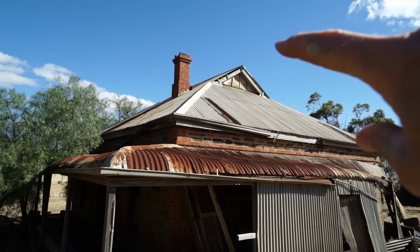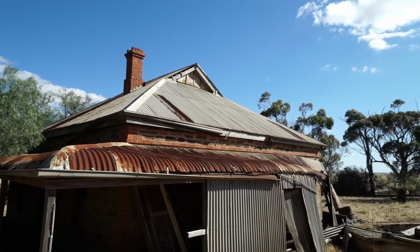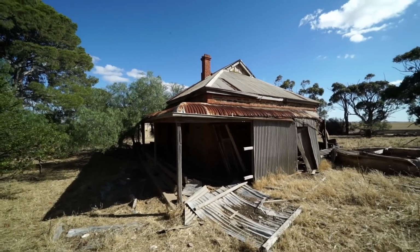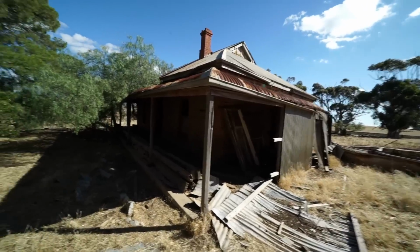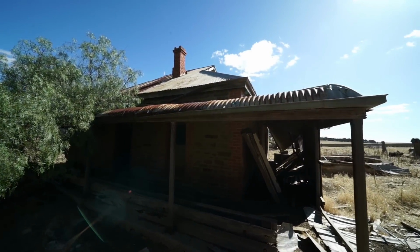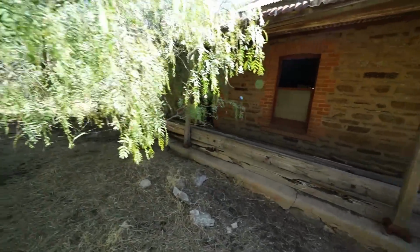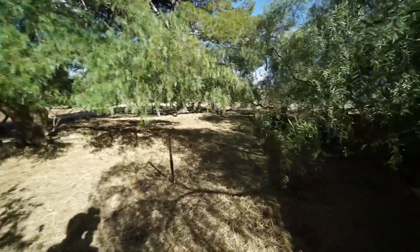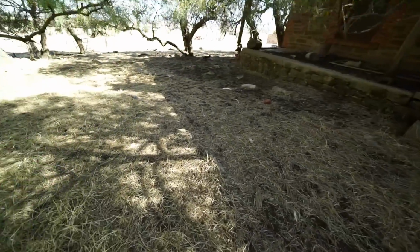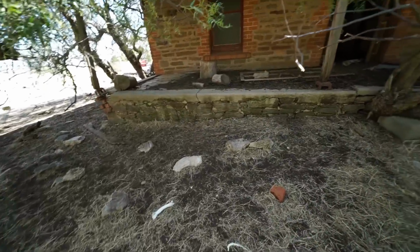You can tell by the roof how it's got that little peak. It's called a louver roof. It's designed to release the hot air, and they became common just into the 1900s. Yeah, release the hot air from the vents in the rooms.